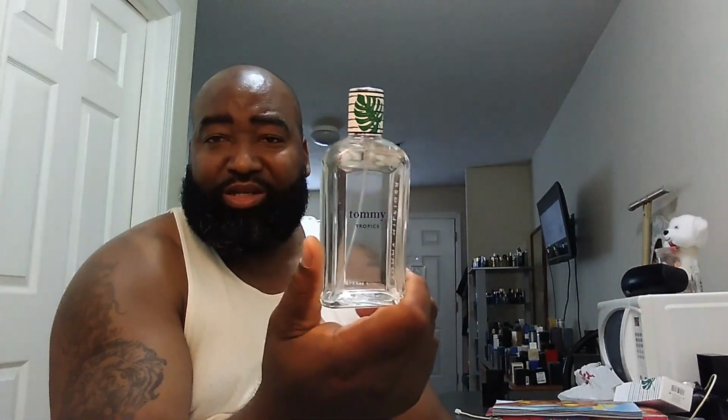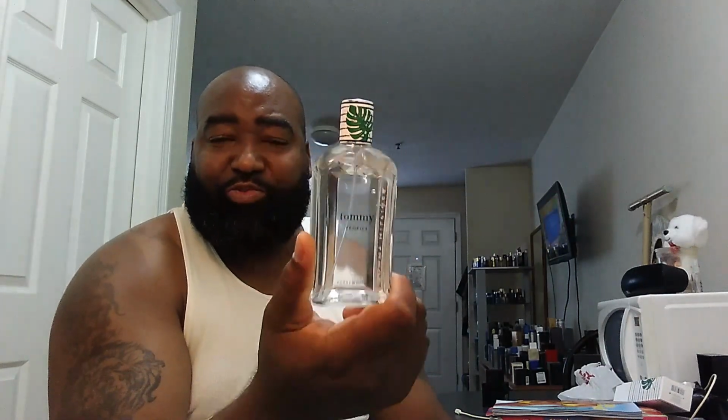So with that being said, guys, not a bad find, I don't think. Yes, I could have bought something else if I would have saved this little $13. But it is what it is, guys. So Tommy Tropics, entry-level fragrance, minty, little sweetness, pretty good for hot spring days, hot summer days. I would not really wear this on a date or anything like that, because you would really want to wear something sensual, something sexy, something such as Dolce & Gabbana The One, or Chanel Allure Homme Sport Eau Extreme, or whatever. But I got to get out of here, guys.